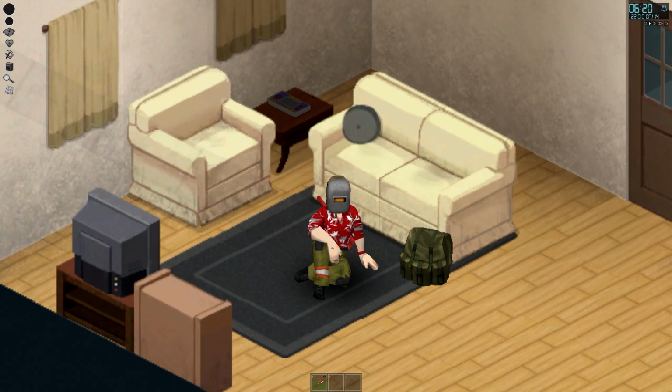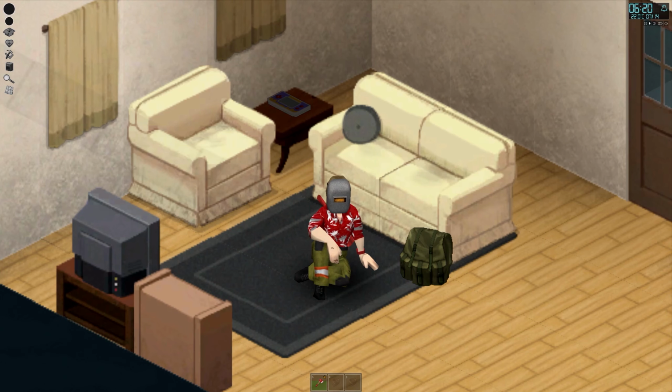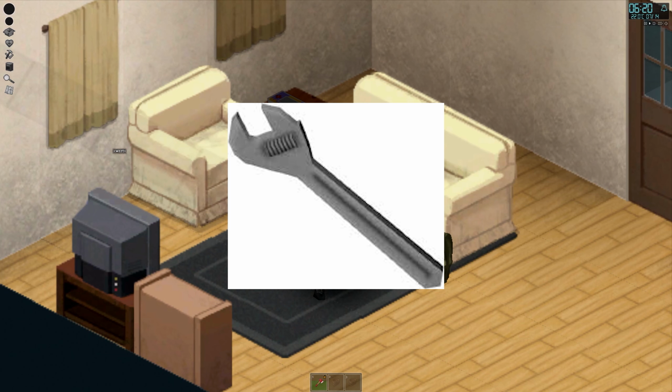Ooh. Right, everyone, welcome back. We're going to be picking up exactly where we left off in the last episode, and that is searching for the generator, because we've not been able to find one in the last episode. And also, I want to correct a little mistake. I said that we were looking for a wrench, which that is correct, except the one that we found in the last episode was actually a wrench for cars.